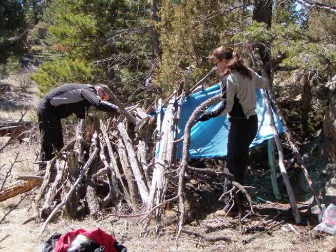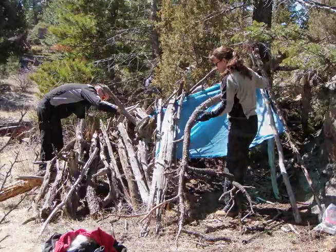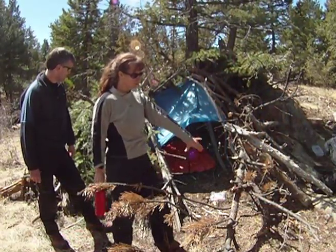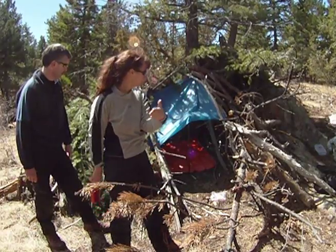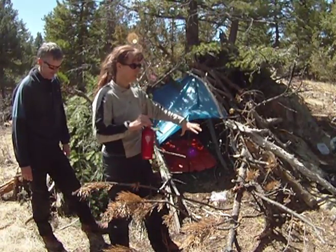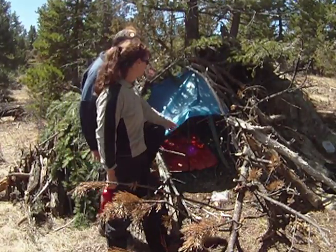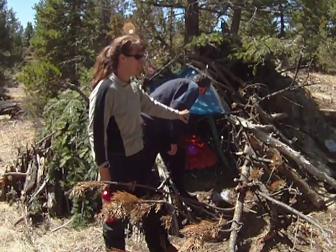Put this here just as a wind spot, and then you would dig a gully here for rainwater to go away from it, or just build up a little bit of dirt. Right. And then we would put tiny needles and stuff underneath there.